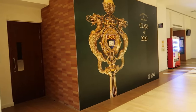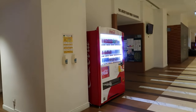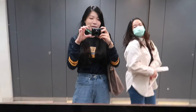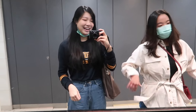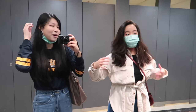We have a lot of this, especially during the graduation season. And we also have a lot of vending machines around the campus. Look at that, guys. Ta-da! So convenient. And then we're gonna go into the toilet, but I cannot show you guys. Toilet selfie, you guys. I said I couldn't film inside, but apparently I can, because everything is possible.